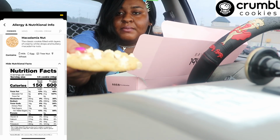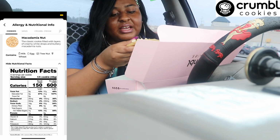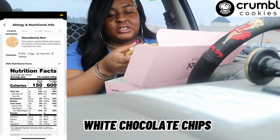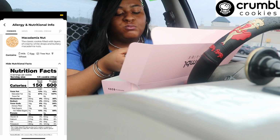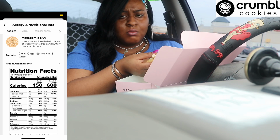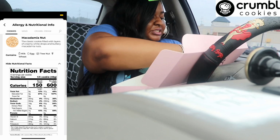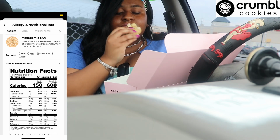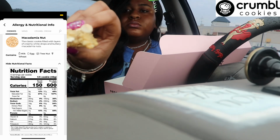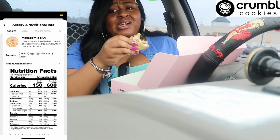Here is the macadamia cookie. It looks like it got some pieces of chocolate, like chocolate kisses or something. Okay, macadamia, you coming through. Oh my god, this cookie's so messy, but this is good. It got cream in it. Oh my god, I sound like a fat ass right now, but y'all, this is good. It is very sweet though.